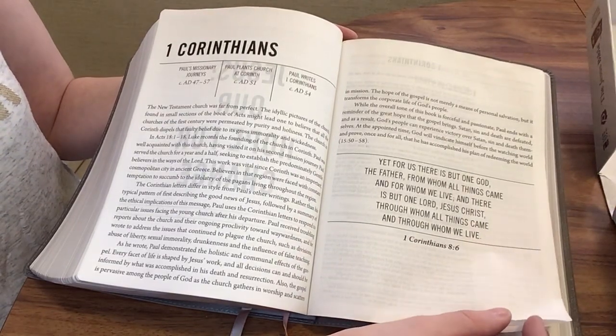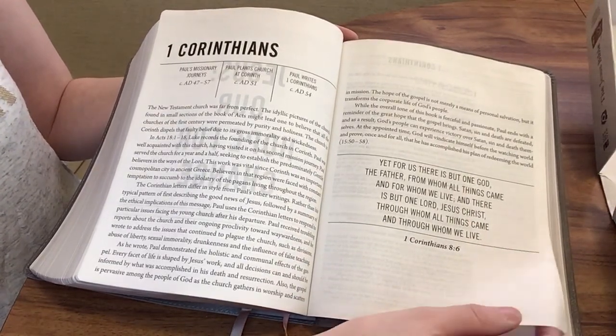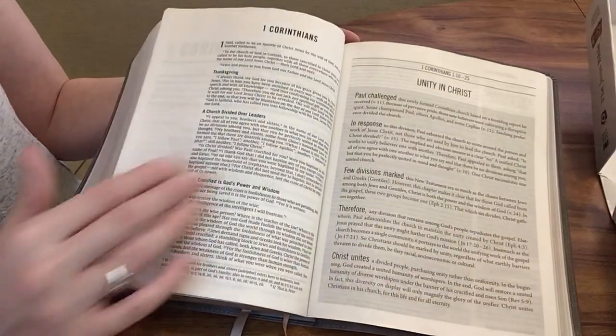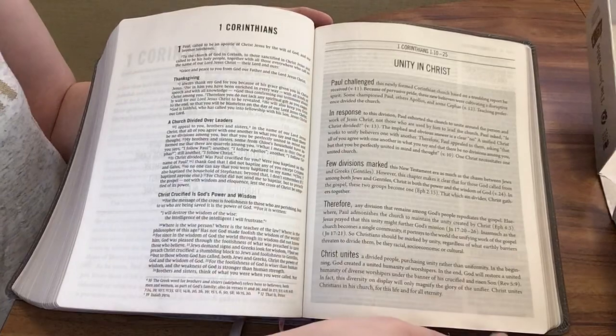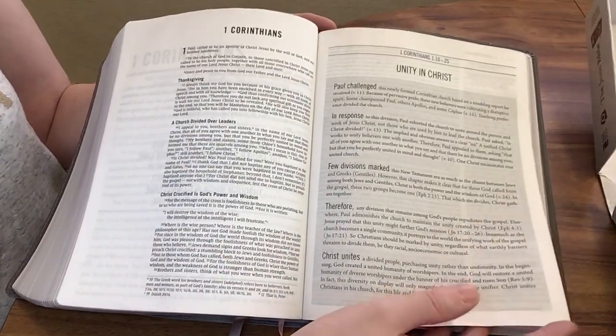It's not the Old Testament God and the New Testament God. No, Jesus was present from creation. It's the same God throughout, and it's easy to forget that as you're reading in little chunks like that. But I like how this ties everything together.